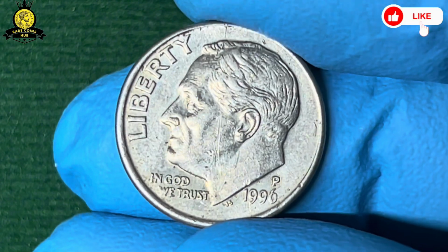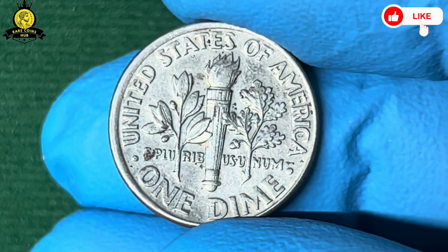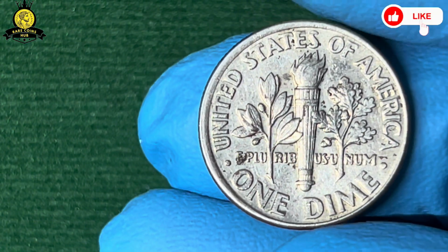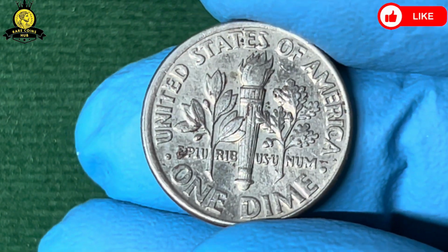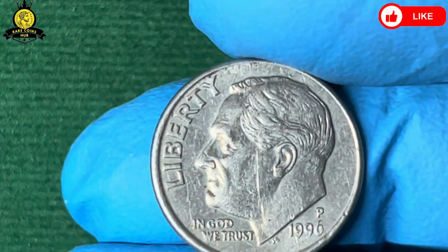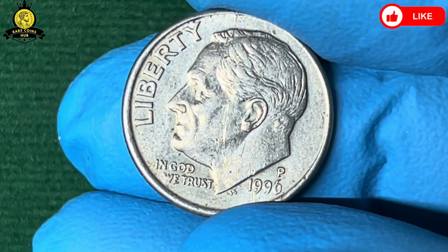In the world of coinage, the 1996 one dime was part of a long-running series of coins that had been in circulation for decades. The design of the dime, featuring the portrait of Franklin D. Roosevelt, had remained largely unchanged since 1946. The choice to feature Roosevelt on the dime was a tribute to his leadership during the Great Depression and World War II, two defining moments in American history. Roosevelt's likeness on the obverse of the dime had become iconic, and it represented a sense of continuity and tradition for the American people.